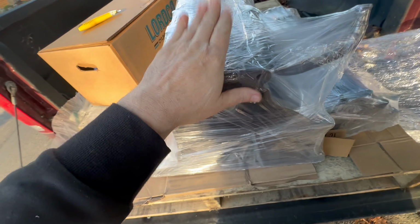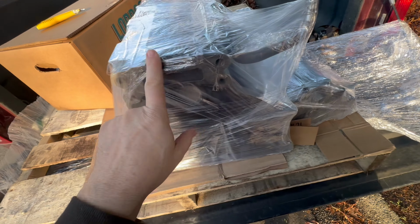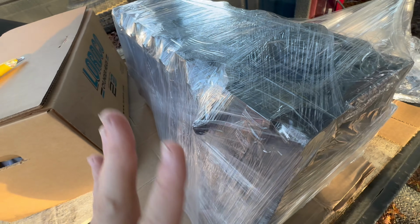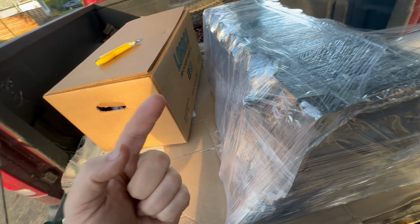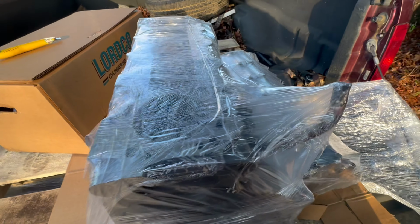I'm gonna deal with the block first, then the cylinder head, because that's real heavy, and well, that's heavy too, but this is heavier. I think I could lift it up if I had to, but stupid is not my middle name. Generally it's my first name, so we'll try not to do things like that. Okay, let me get this done.